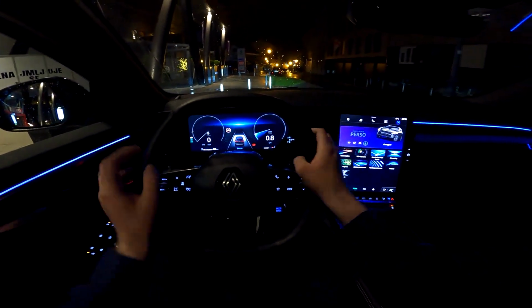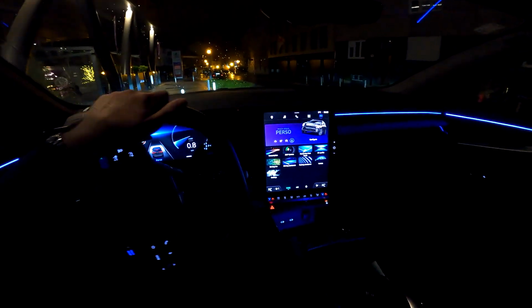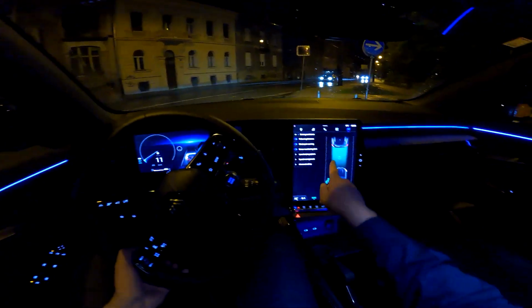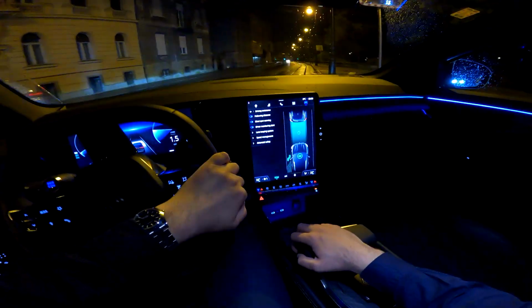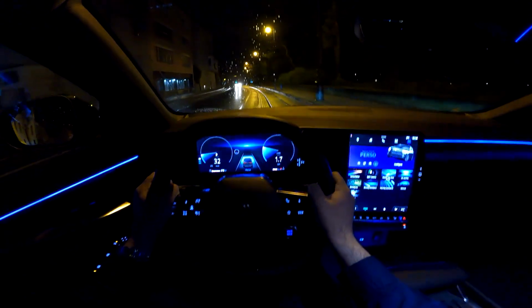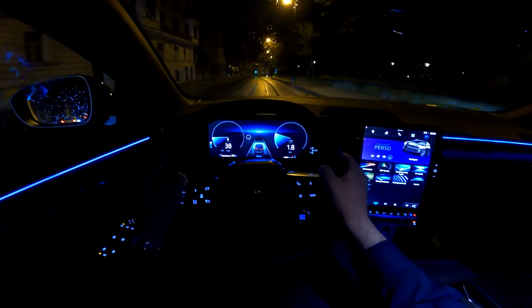So now we are ready to continue our trip, our night point of view drive. And this car has up to 27 driver assist systems. Here you can see the adjustments that can be made here. And it's really packed with technology.